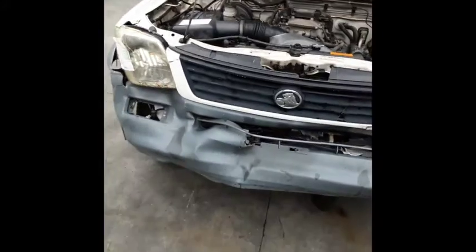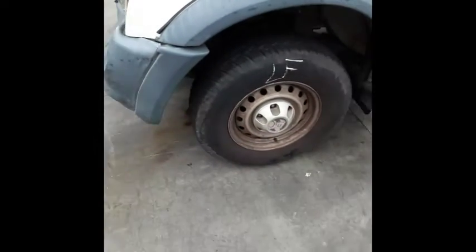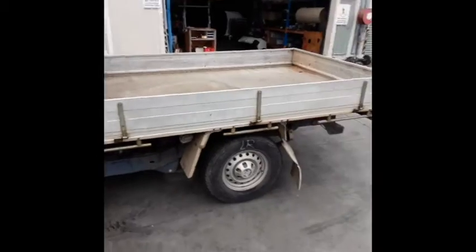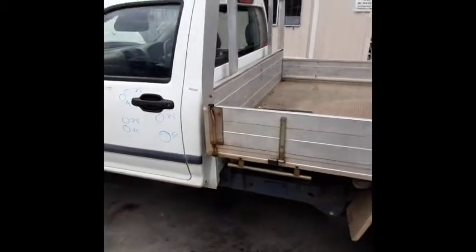This vehicle has sustained damage in the front end. It's fitted with 15-inch steel rims. Left front has a good tyre. We have the left manual door mirror. Left front door has multiple small dents. Triple M tray, aluminium. Does have a little bit of damage, still may be usable with all bolts and brackets.